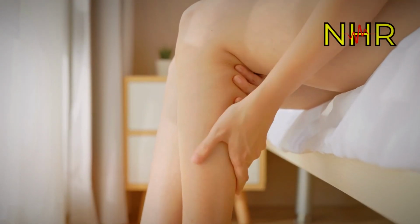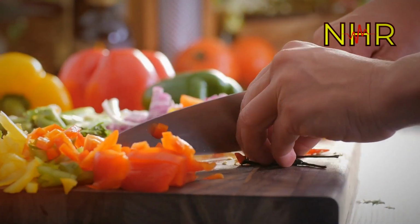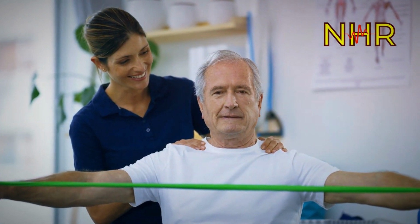From beans to dark chocolate, these foods can naturally boost your circulation, helping keep your legs and feet healthy and free from discomfort. By adding these simple yet powerful foods to your diet, you're not only improving your blood flow, you're taking a step toward a healthier, more vibrant you.